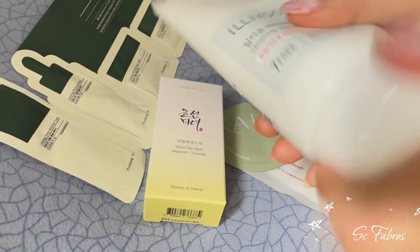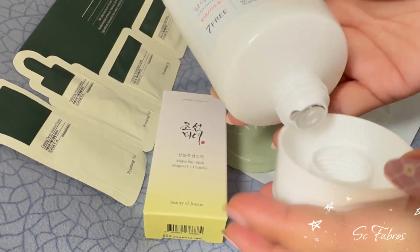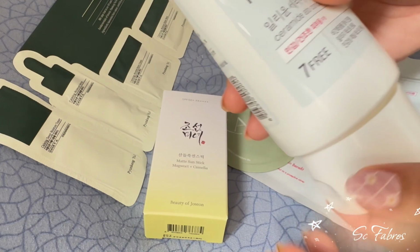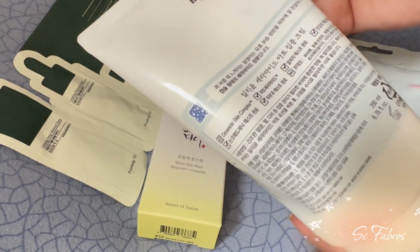And let's also try opening this. So, tinry kong amuyin, hindi ko maamuyin pala. Meron pa siyang seal dito na silver. So, very nice. If you could see, napakalaki niya. So siguro magtatagal to sa akin ng 3 months or more.